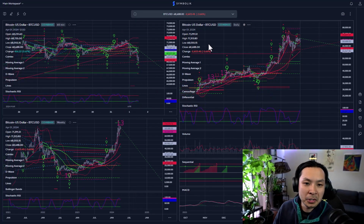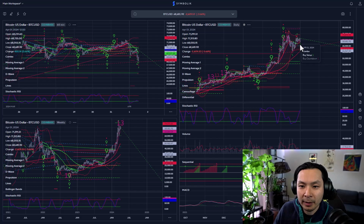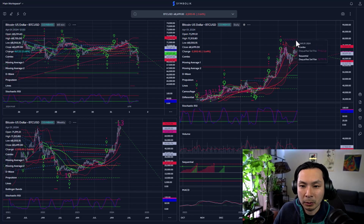And so Bitcoin's hurting a little bit today. It's down 3.65%, and we have a buy setup, just indicating the general direction's down. RSI here is just tapping into the overbought territory. So I'm feeling indifferent right now about Bitcoin. We have some upper targets here of 79,000 and like 80,000.